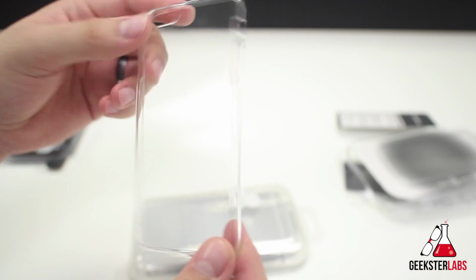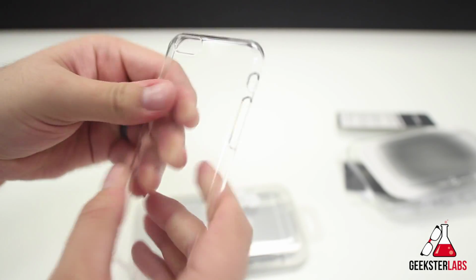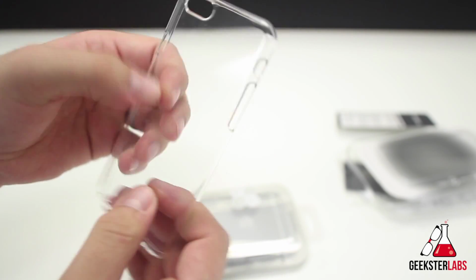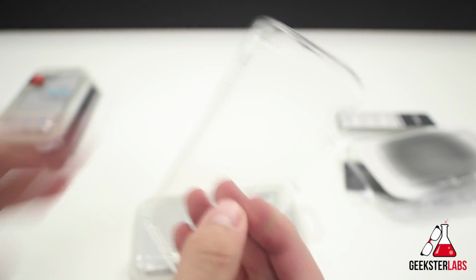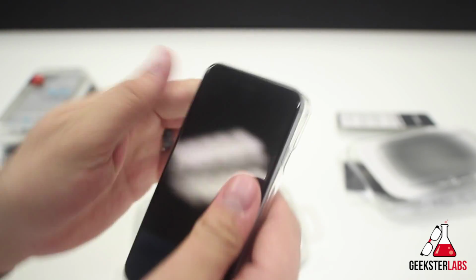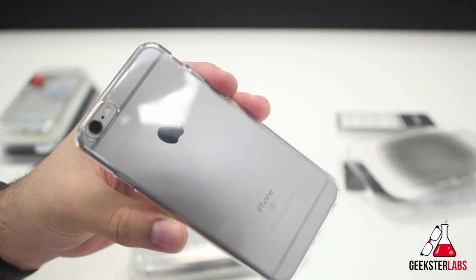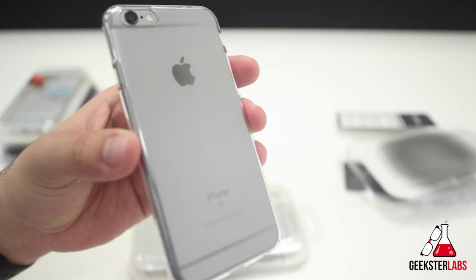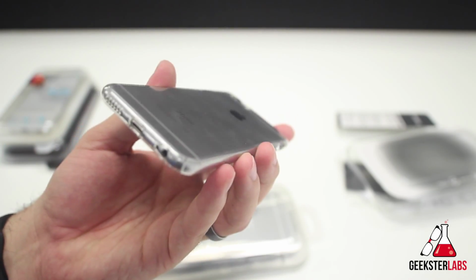So here we go. There you go. It's pretty much a completely transparent case. You cannot go wrong with that. This is a TPU material, but it's much stiffer, okay? It does not feel like the pliable TPU of the other material. It has a softness to it, but you pop the iPhone in there, and this is definitely one of those cases where if you do not like using cases, if you enjoy the sexiness that is the iPhone and you don't like having stuff on top of it, well, that's the perfect case for you.